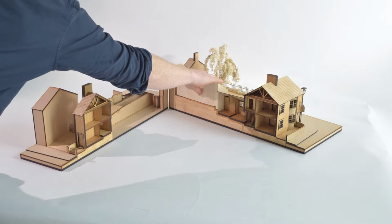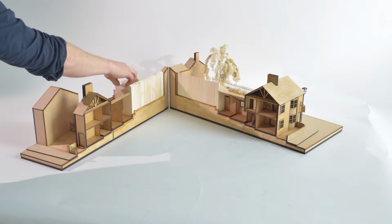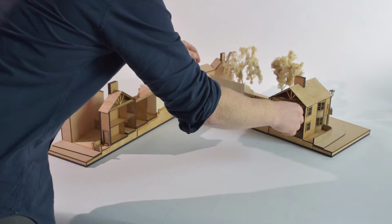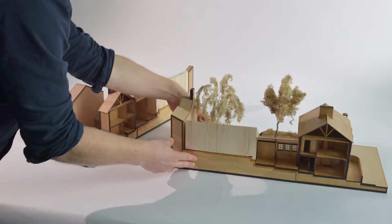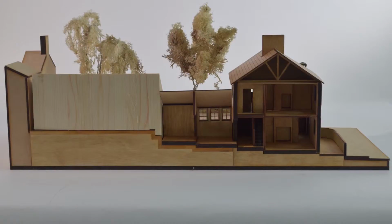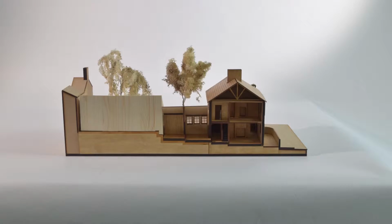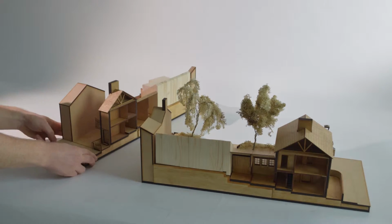Our first option retains this and removes a covered external space and storage building, replacing it with a new open event space. This is accessible to wheelchair users via an existing ramp. As the character of the existing extension is in keeping with the museum, we envisage this as another room to display artefacts, thus easing the pressure on storage.